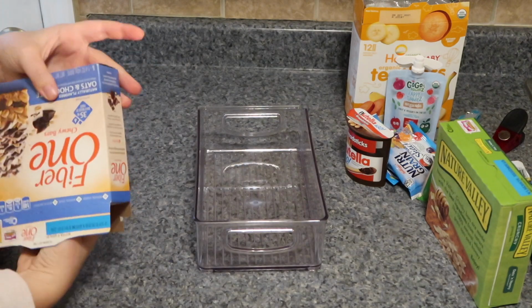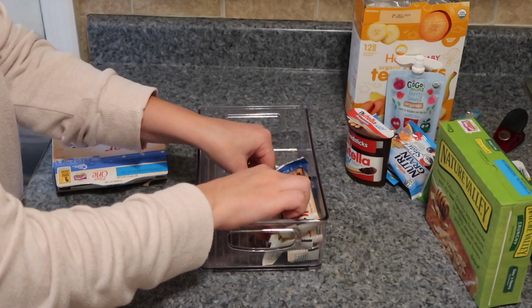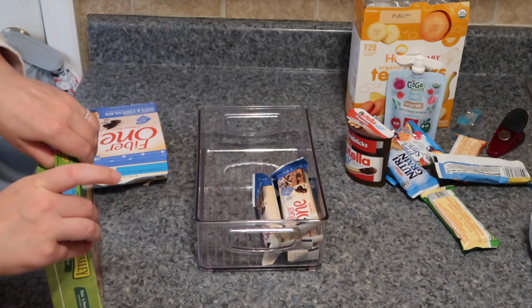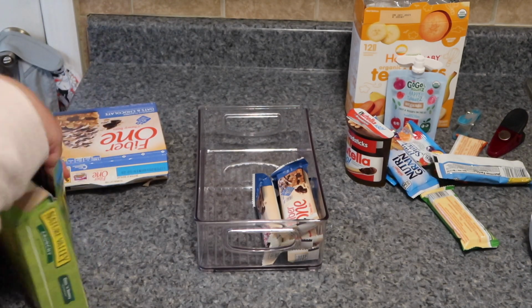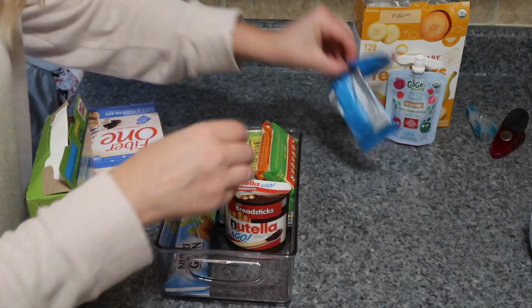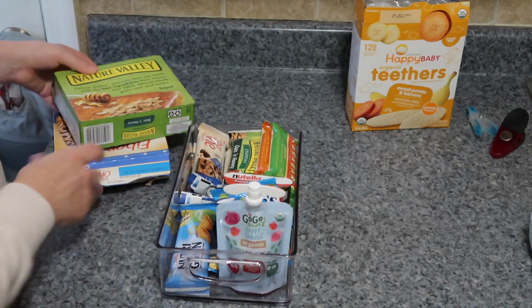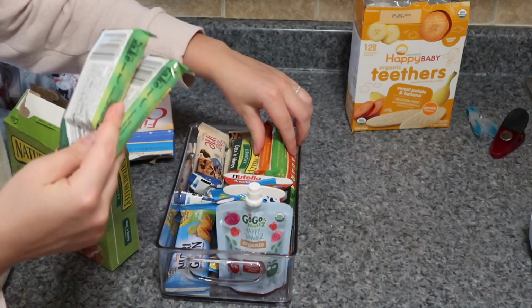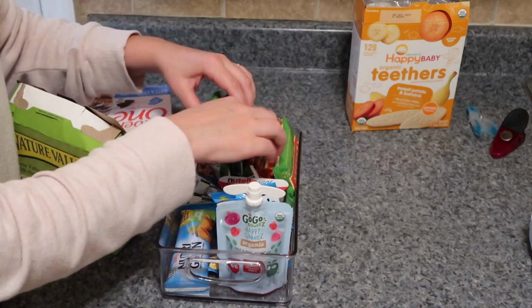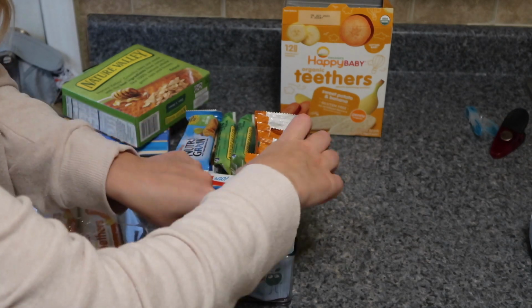So then I got these clear containers off of Amazon to further categorize the different areas in my kitchen. So this little container here will be for my snacks and teethers. I'll probably do another one for like baby food, but it's just really easy to be able to grab, pick, and this way I can see how many more bars left I have in the boxes. And I feel like when you see the product, you're more likely to use it.